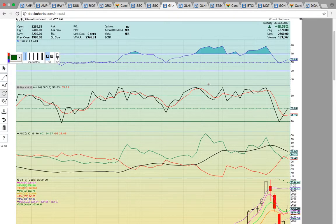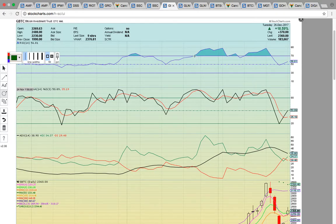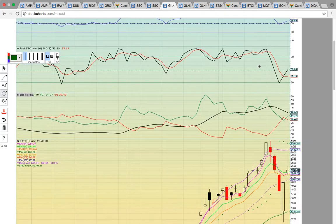Okay, let's look at GBTC. We're switching over to the OTC stocks here. The other stocks were all big board plays. The next stocks are going to be over the counter, Bitcoin blockchain related. Here's GBTC. This is Bitcoin Investment Trust. It follows Bitcoin's action and movements, and it closed up 18% today.